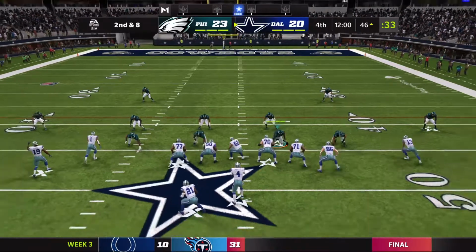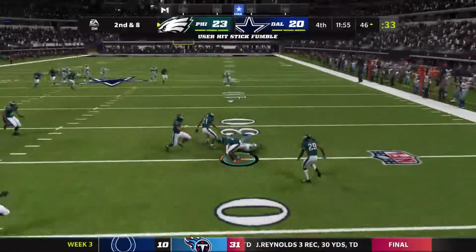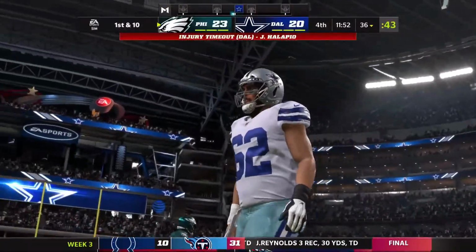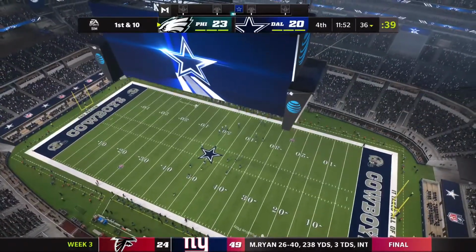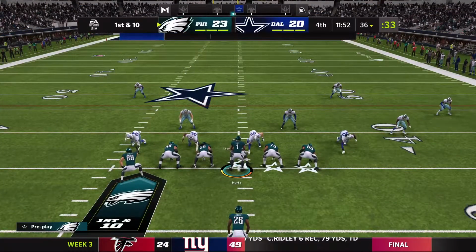Throwing on 2nd and 8. Prescott. He's going to find Gallup here complete. Oh, no, he lost the football. And it's picked up by the Eagles. And he's able to take this one back to the 36-yard line. Now, after the completion, we're going to get a timeout, an injured player. While the training staff works on him, we'll step aside and be right back.